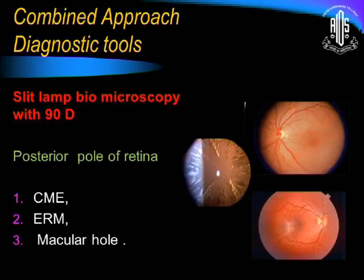So apart from a good clinical history and a careful examination, which is very, very important, because good counseling to the patient pre-operatively is what is going to make him happy post-operatively. So a good slit lamp examination, as all of us are doing with the 90 diopter lens, to see the posterior pole and to find anything that is obviously wrong in the posterior pole.